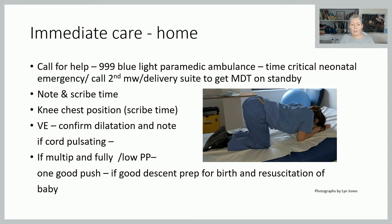So the first thing you need to do when you've diagnosed that you have got a cord prolapse is really get your lady to get into a knee chest position, because this is going to help relieve the pressure off the cord. And while she's doing that, really you need to call for help. You need that help to be on its way to you, because there's limited things you're going to be able to do at a home emergency.